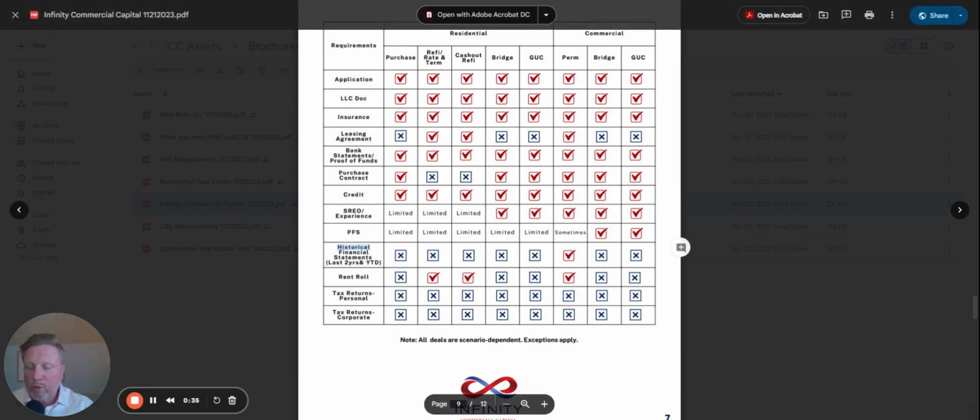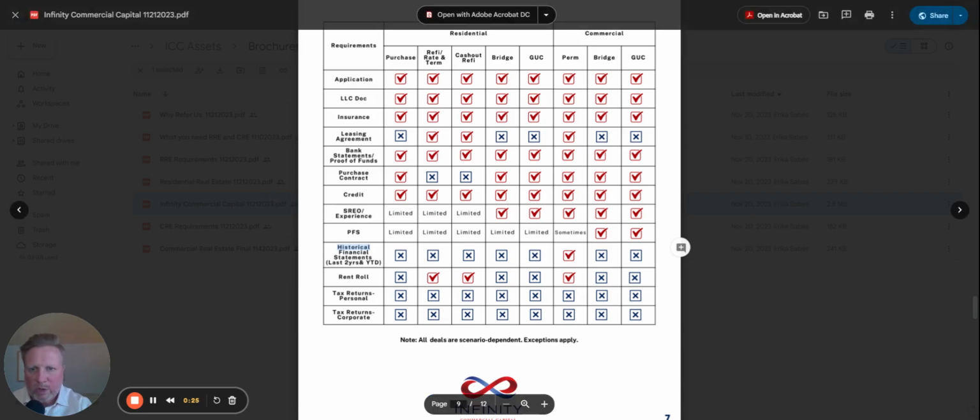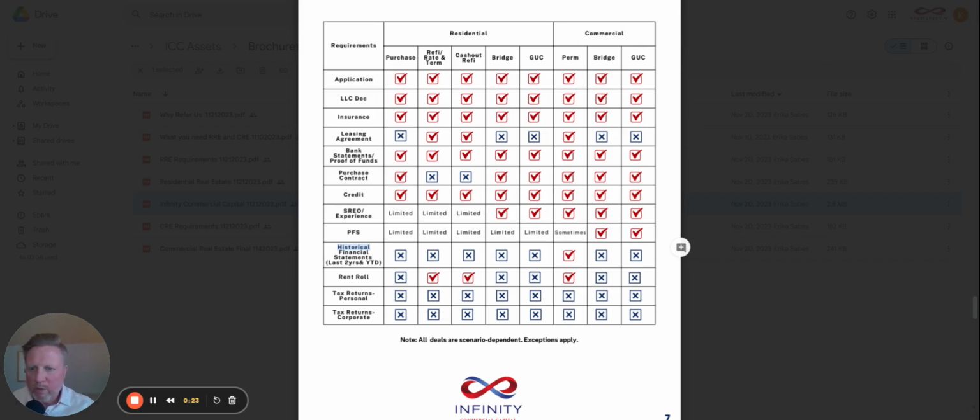You will need to show proof of funds. You will need to show a cash down payment and have some additional liquidity. Purchase contract, we've talked about purchase. You can see what you'll need in terms of experience here. Our loan process takes about 30 to 40 days, especially the first time. The second loan will take less time, and we'll give you a term sheet, do an appraisal, and then move you to closing, and we'd be happy to help you.